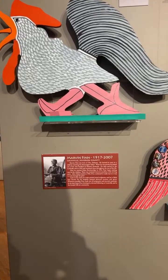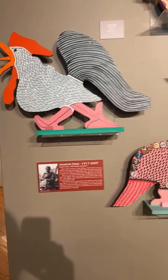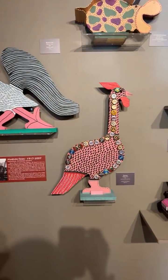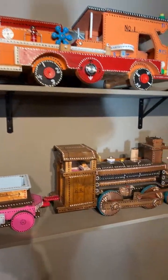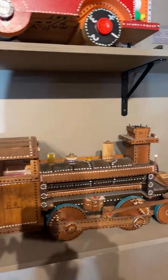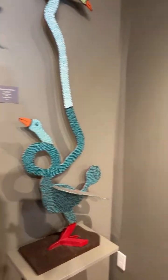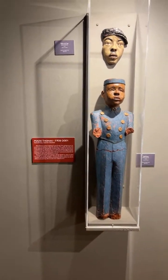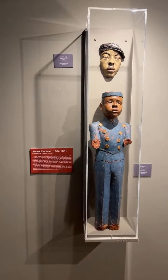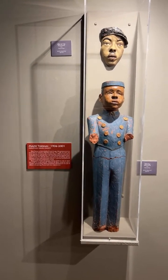This is Marvin Finn's work. He's out of Louisville, Kentucky. Sorry about that, folks. Just amazing work. This is Maisie Thomas' work out of Adairville, Logan County in western Kentucky. Amazing work.